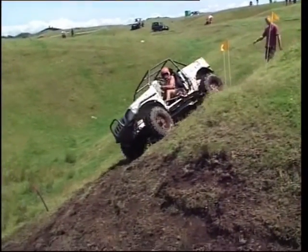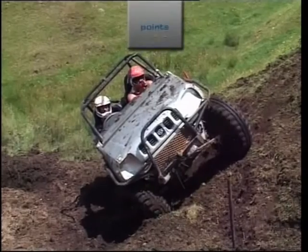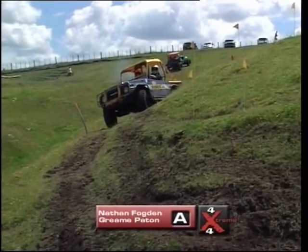Shannon Wellman and the Suzuki Jimny. Standard 1300cc engine. They get in there with a bit of enthusiasm, but too much enthusiasm means too much sideways. Another 100 points.